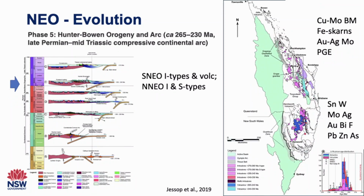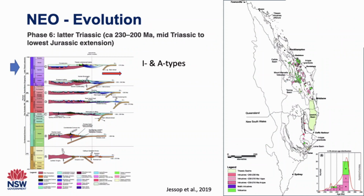Following that, we then have the major phase of magmatism in New England, the so-called Hunter-Bowen Orogen event, Permian up into the mid-Triassic, a massive amount of magmatism and volcanism going on both in the south and north. The major I-type granites of the south here are associated with a whole range of elements associated with very felsic rocks, and up to the north, copper-moly porphyries, iron skarns, silver-lead-moly porphyries, and even PGEs in some of the layered mafic rocks. And then finally we go up into another period of relative quiescence as the system dies down.